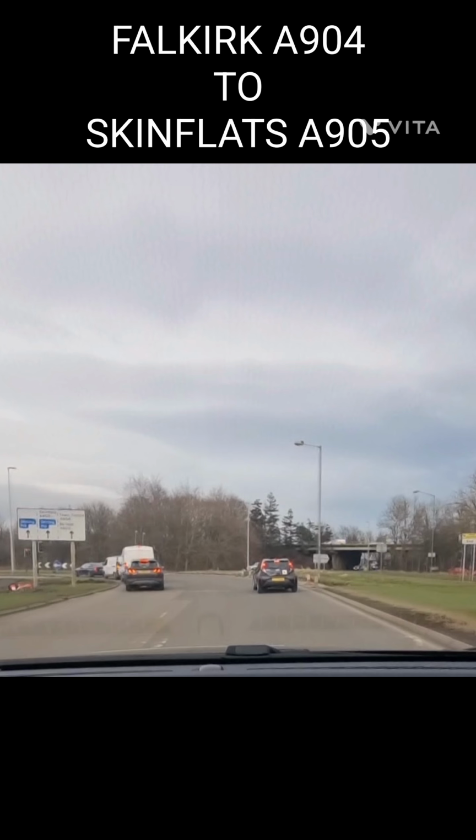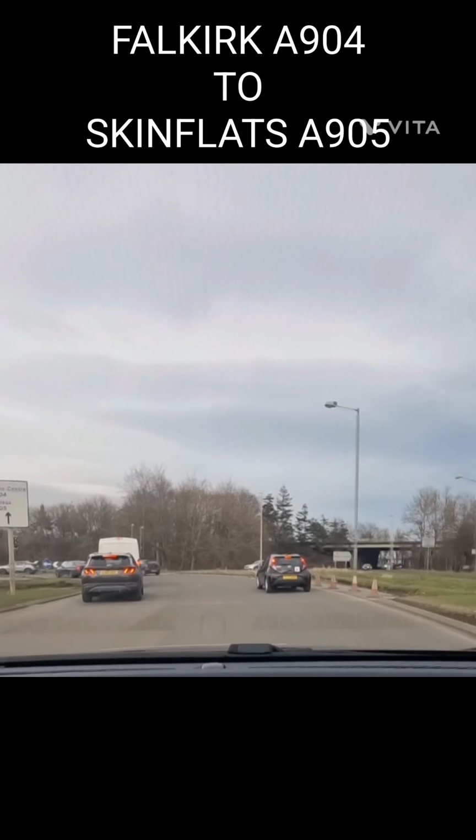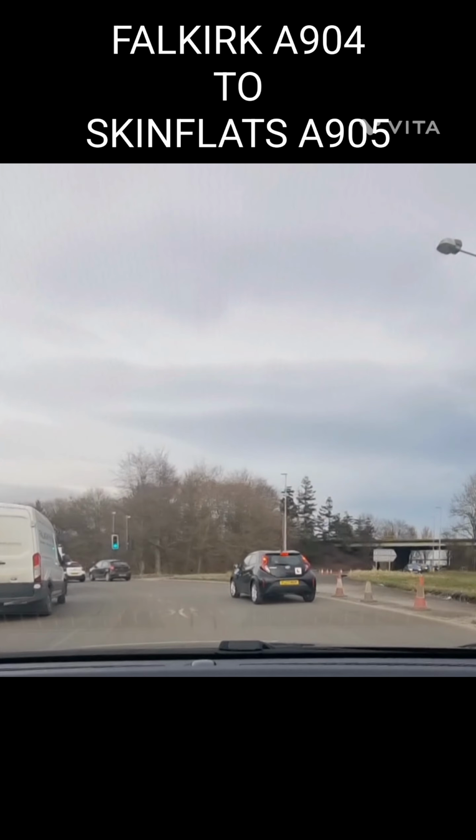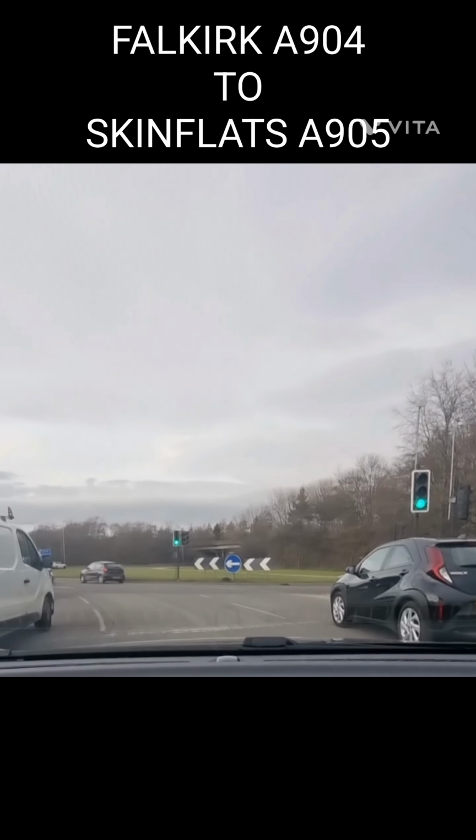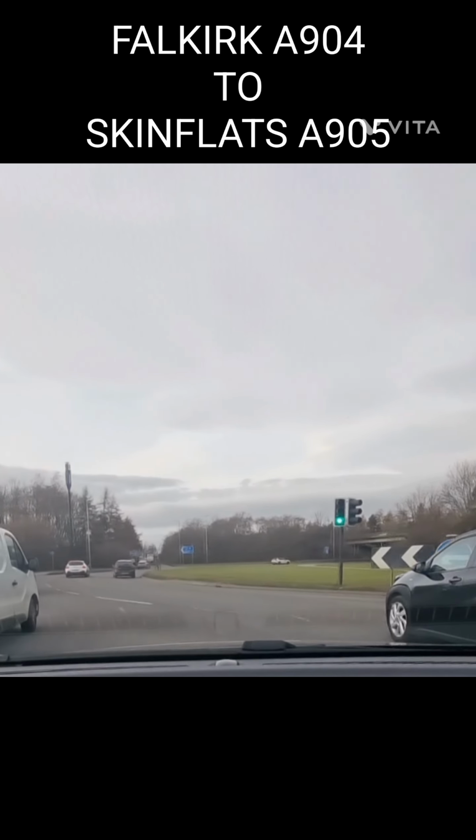Now unfortunately the lane markings are really faded at this area. I will just go a little bit further forward and pause it again. So yes, like I said, really faded road markings, but you can quite clearly see the van is situated on the left lane, the little Toyota is situated on the right, so we're going to use our best judgment here and slip into the middle. And you'll see the road markings become visible again just shortly. There you go, quite clearly seen there.